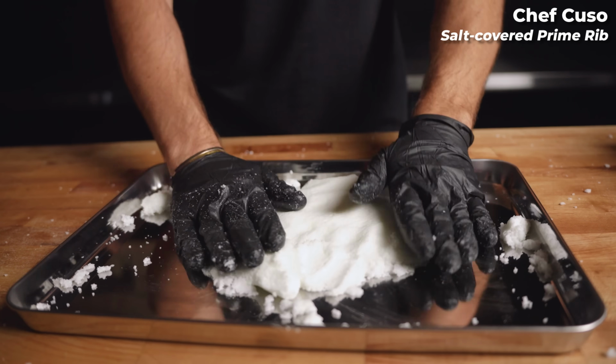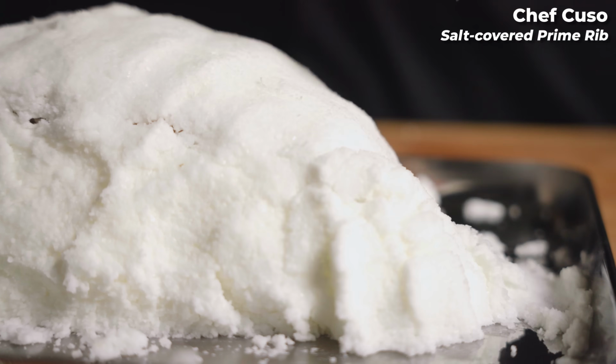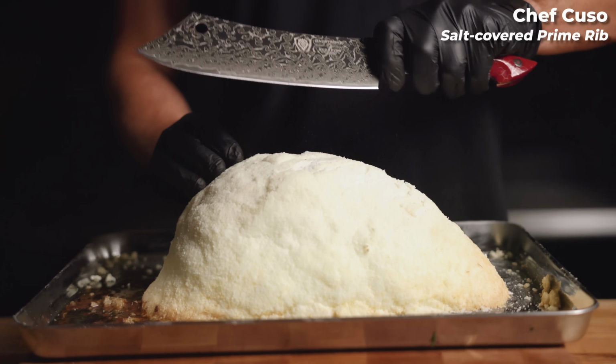Layer one down with the steak, and we'll completely cover the steak. And into the smoker. And just like that, it should be done. Let's crack into it.